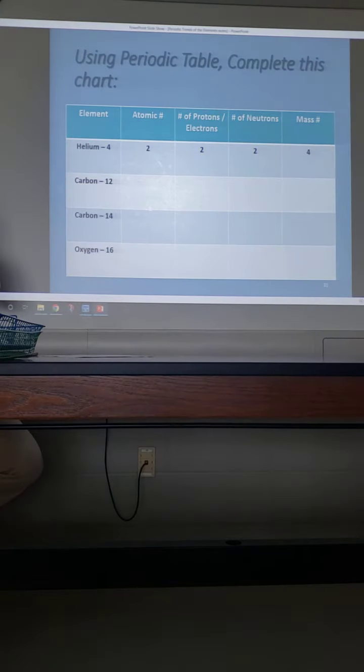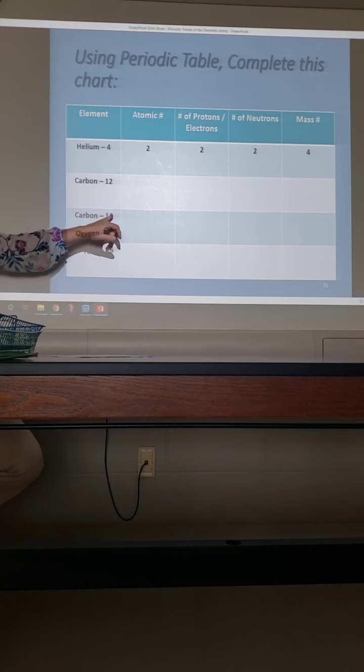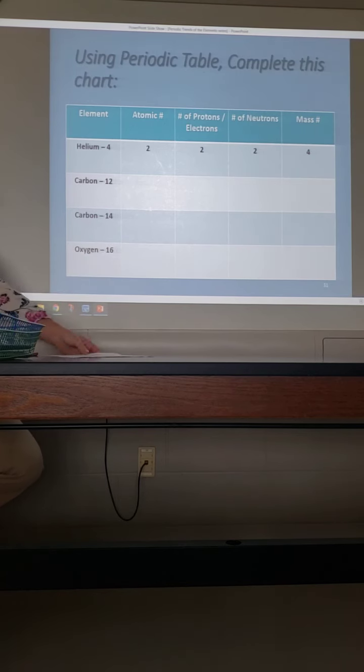All right, so let's take a look at this. Helium 4, carbon 12, carbon 14, and oxygen 16. So look at your periodic table. Go ahead and get that out. Oh man. And again, this is super important. Certainly after we color it and coat it, you do not want to lose it.